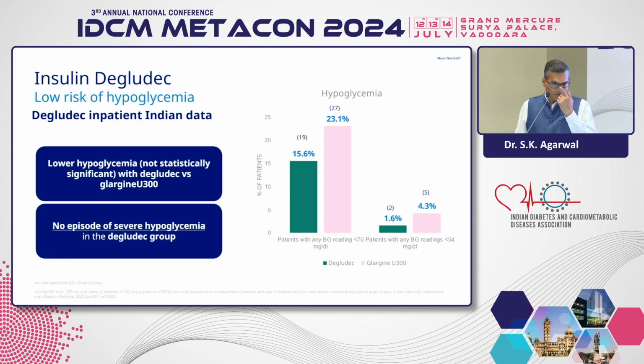Now, lower risk of hypoglycemia in inpatients. Again in this Shafikuchi study, we can see that level 1 hypoglycemia, glucose less than 70, was 15% with Degludec and 23% with Glargine U300, and severe hypoglycemia, less than 54, was lesser with Degludec at 1.6% and 4.3% with U300 Glargine.